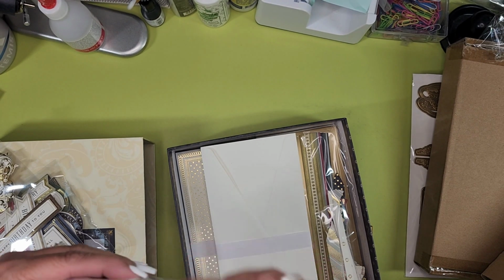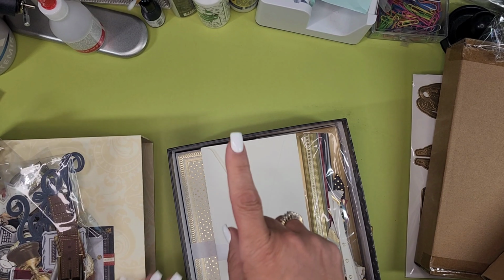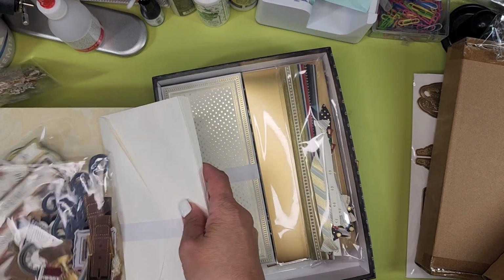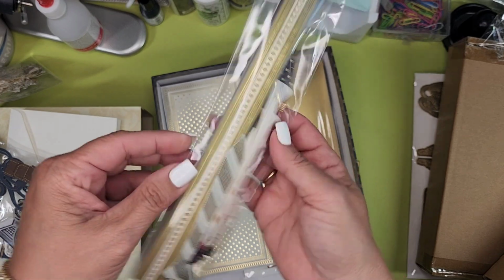I swear they have refills for this kit. I could be wrong, but I'm pretty sure I just saw on her craft day that they even do refills for this. So it wouldn't be the dies, but it would be all the extras. Let's see what we have. More of the individual pieces.